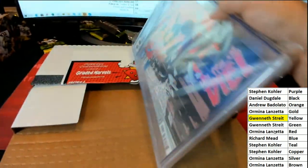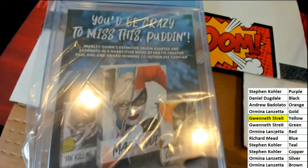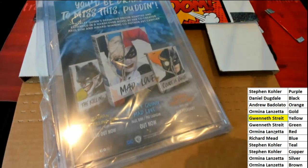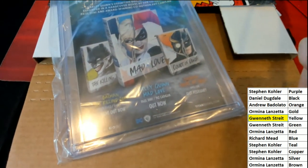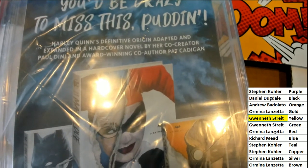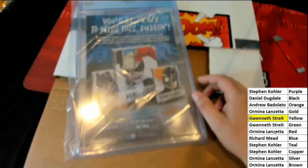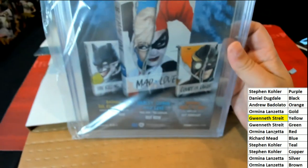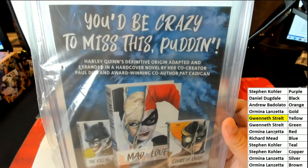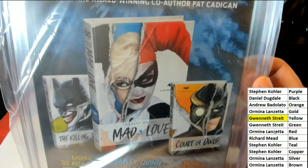And let's take a look at the back and see what kind of advertising is on the back. We got the Harley Quinn advertising. It looks like maybe it's advertising a novel. So it fits right in with the DC comic book we have. Harley Quinn. And the novels here.